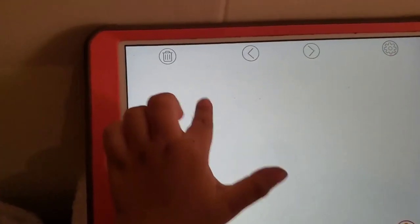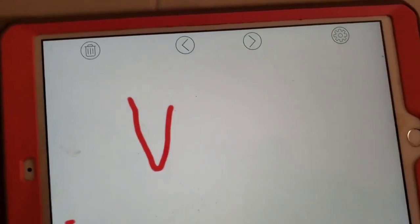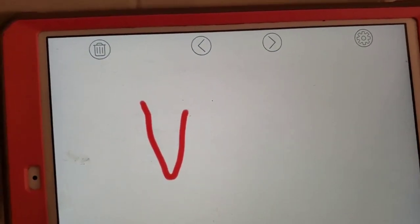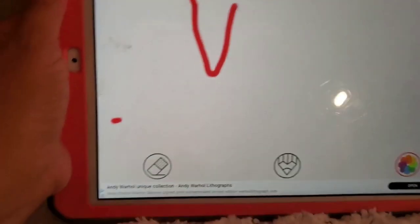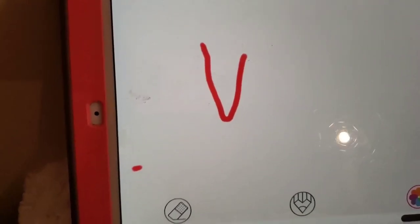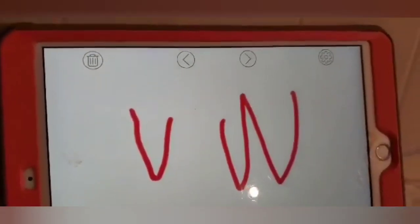V. Okay, V. V is easy, and acrylic V is medium. Okay, so V is for Valentine's. And those are V's. Yes, okay, V. What's next after V? W. Okay, so V, W, what's next?